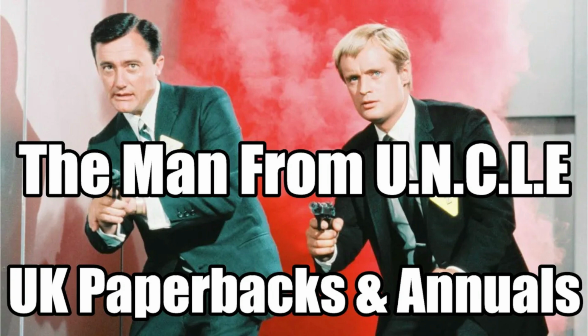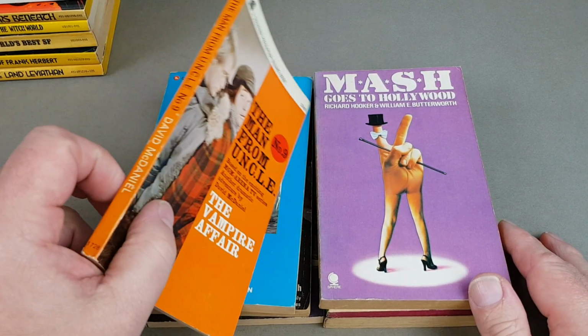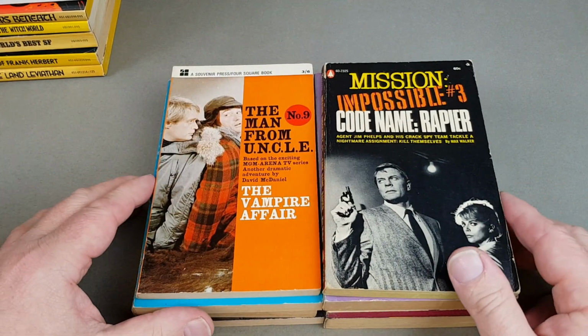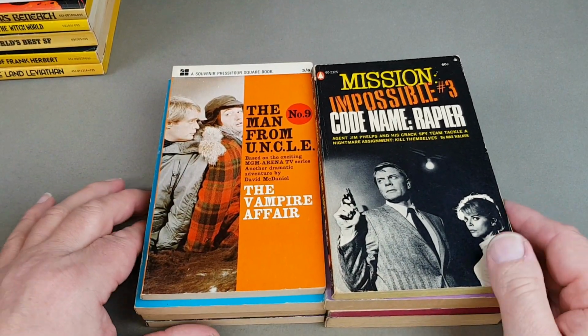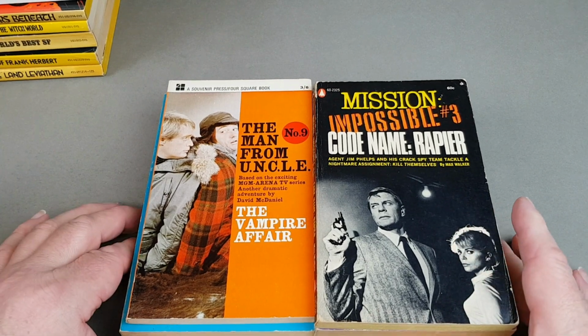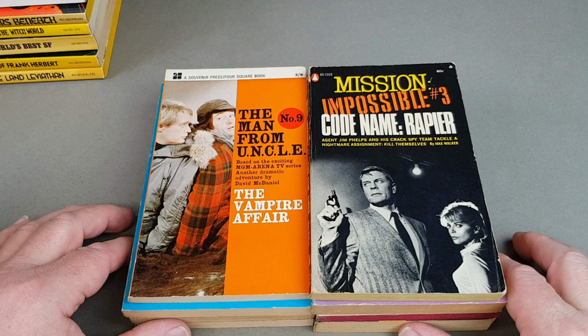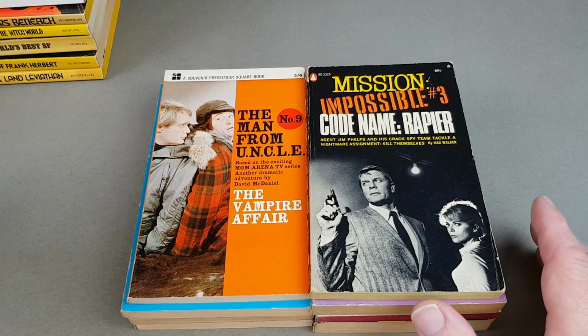They're a little bit harder, but great fun if you like The Man from U.N.C.L.E. Good series to collect. Mission Impossible, another great series. This is an American Popular Library one, but there's British editions as well as the USA for Mission Impossible. Looks like there's 4 of those.